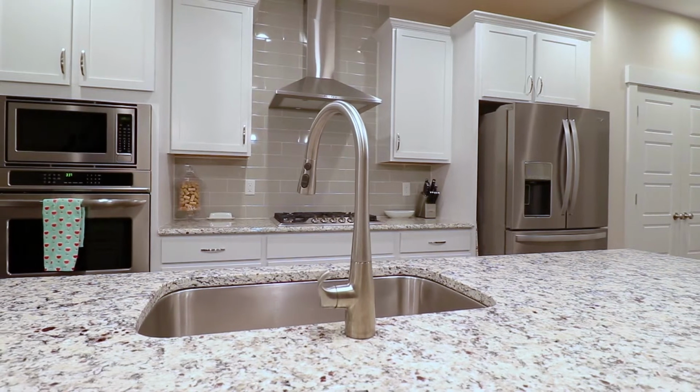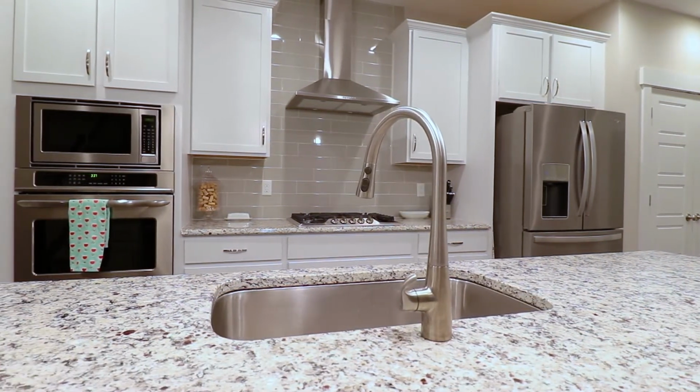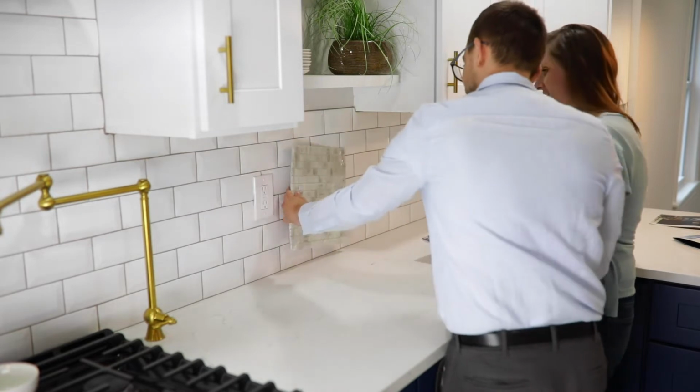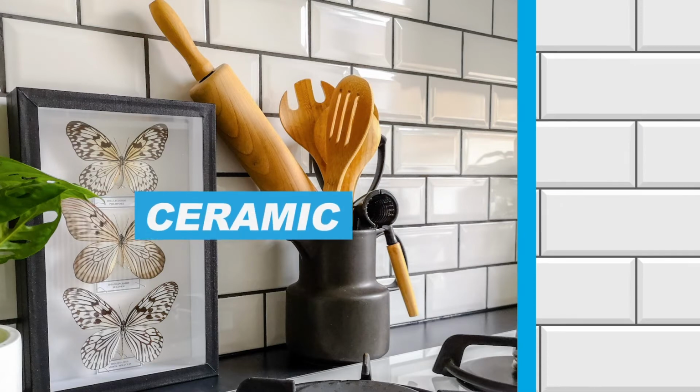The kitchen backsplash is the area that fills the gap between your kitchen cabinets and countertop. It's a great way to show some personality, but with so many options for you to choose from, I decided to bring you a summary of the most popular backsplashes so you can get an idea what you're getting with each one of them. The ceramic tile is the most popular option for a kitchen backsplash.